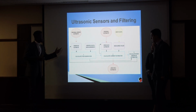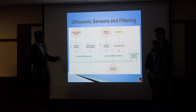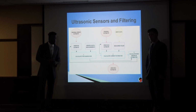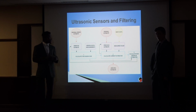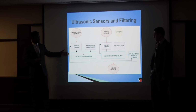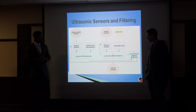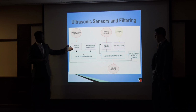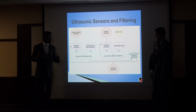Here we have the Kalman filter. We have 3 parts to the Kalman filter, which is to calculate the Kalman gain, calculate the current estimate, and calculate the new error in the estimate. What we're trying to do first is to calculate the Kalman gain, where we have an original error inside the estimate. We have an error inside the data, the measured data from an ultrasonic sensor. That is computed, and therefore we get the Kalman gain. If the error in the estimate is low, we're going to try to put more significance on that, and vice versa. If the error in the data is low, we're trying to put more significance on that.